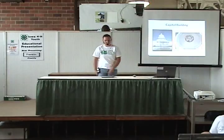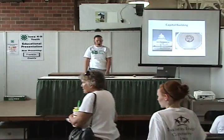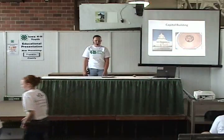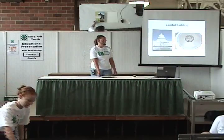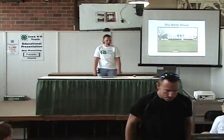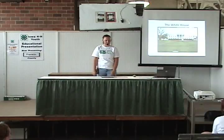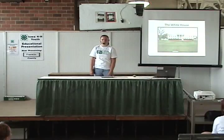Our first stop is the Capitol Building. The Capitol is home to the Senate and House of Representatives. Office buildings for both the House and Senate are located near the Capitol. The White House. The White House has been home to all of our nation's presidents except our first president, George Washington, who lived at Mount Vernon.